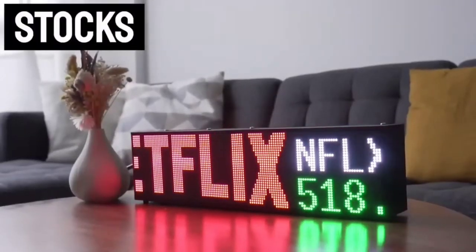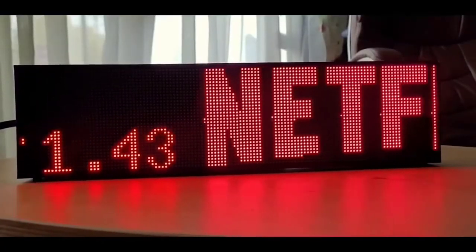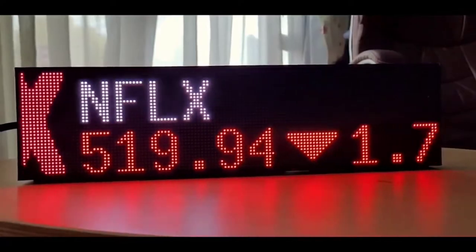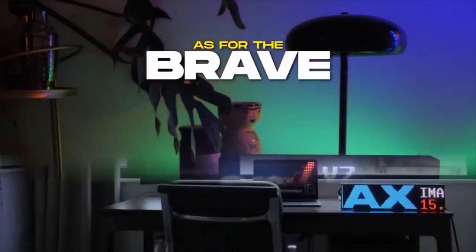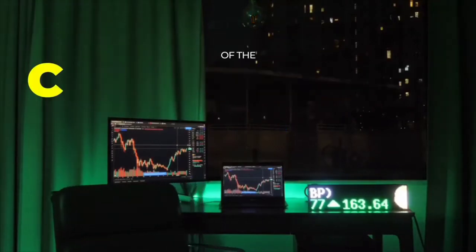Simply connect the ticker to your Wi-Fi network, then connect any device with an internet browser to the same Wi-Fi network. You can control anything displayed on the ticker using your internet browser once you've selected your preferences. The ticker will automatically refresh through Wi-Fi.